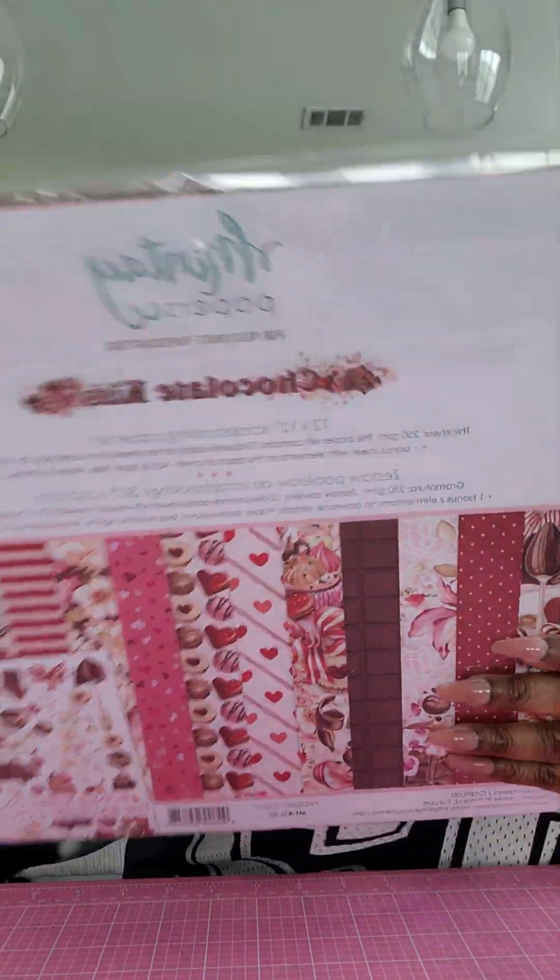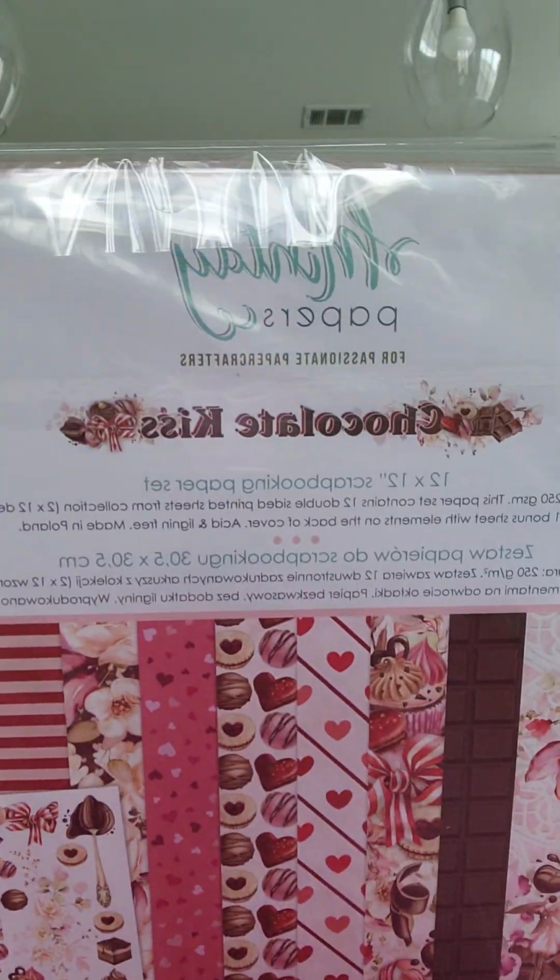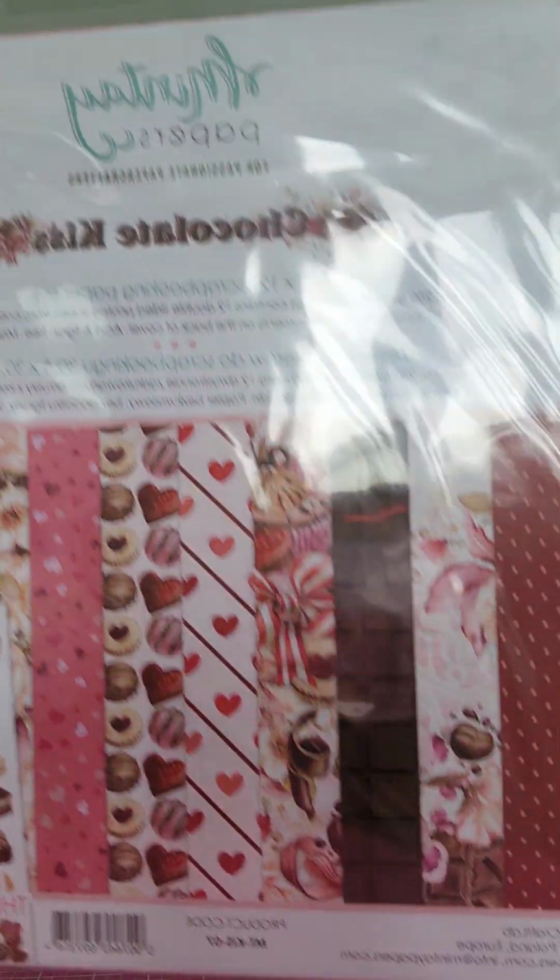So, without further ado, let me get started, because like I said, me and the hubby are about to go meet some friends and eat some crawfish. I can't wait for that either. But I think I got the whole collection. Let's see. So we'll start with the big pack first.